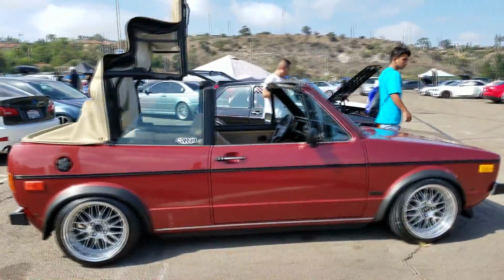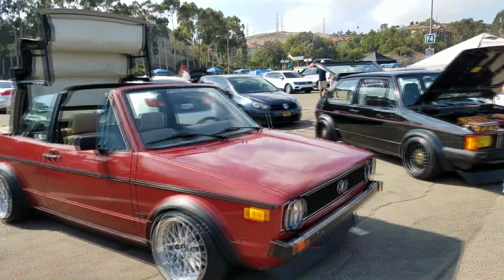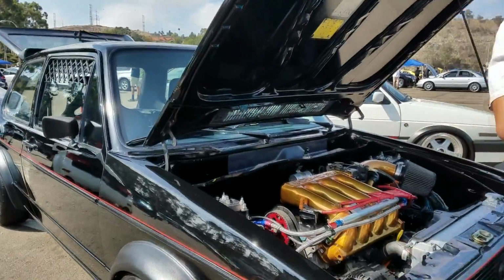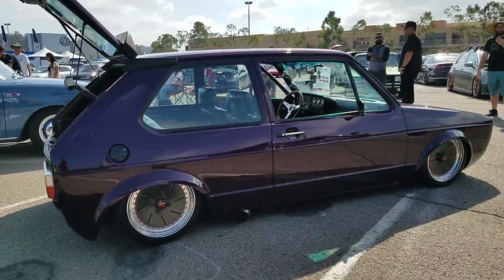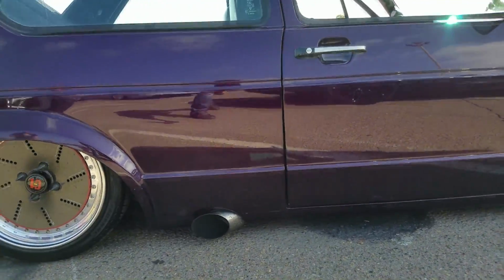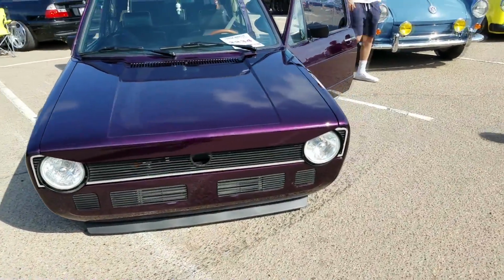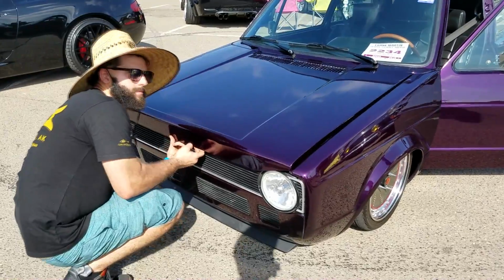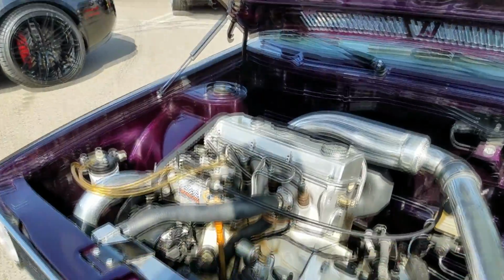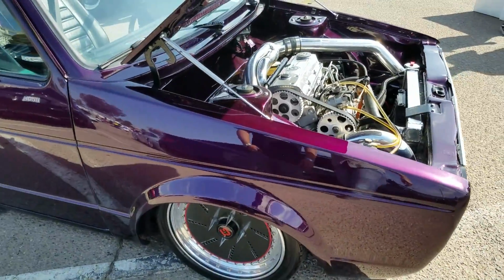Whoa! That is not, okay. Super duper custom. Exhaust coming up the side. Sure, yeah. Let's see it. I see everything. That's awesome. Diesel.